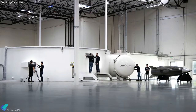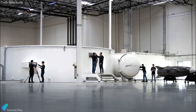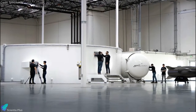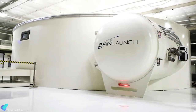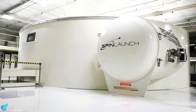SpinLaunch began with a lesser version, but it is still quite large. It took the team 8 months, a few vacuum pumps on eBay, and $500,000 worth of steel to build the world's 6th largest vacuum chamber. While 12 meters across, this first centrifuge model was still too small to slingshot a rocket into space. But the prototype established some of the mechanisms the final centrifuge would need to work.